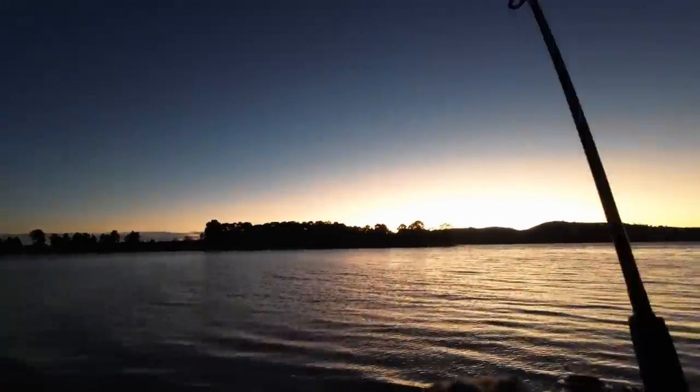The pre-dawn bite window at Lake Hume. Here we go, something's got this running sinker rig again. And now the paternoster. And got it. I've hooked up on the paternoster.